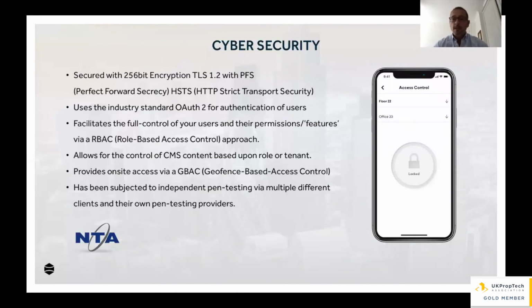Also for authentication of users, our apps are available in the App Store and Android. When they're downloaded, there is a workflow to approve users. And we use authentication at OAuth 2 levels, same standards as Google, Facebook. And of course, our experience with geolocation is around the shopping centres for smart rewards.